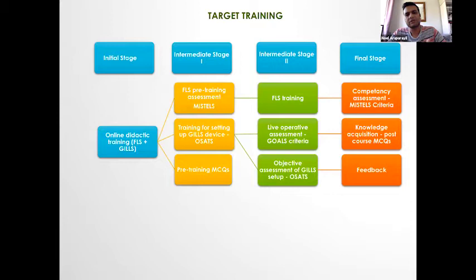And then it was a 3-day training program where the surgeons were invited. We gave them MCQs, so they filled in MCQs. We trained them how to set up the GILLS device and assessed them on this OSAT score. And before we gave them any sort of simulation training, we assessed their pre-training scores on the 5 different tasks, which I'll talk about later on.